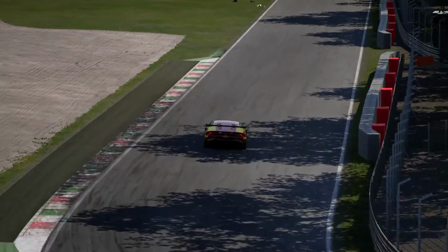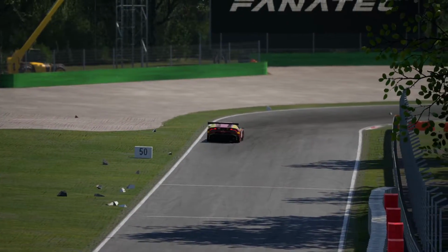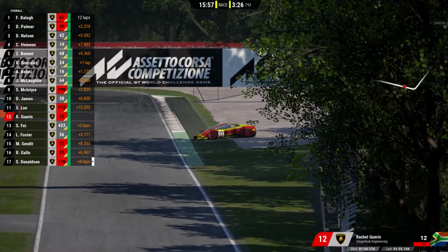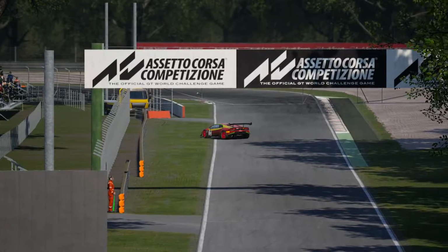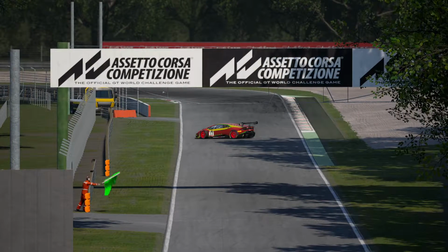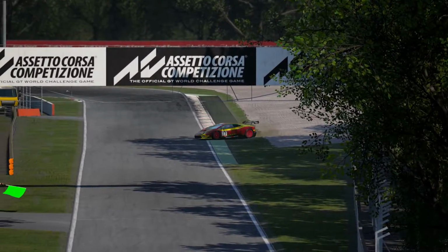What are we watching here? Oh, a little replay. Nice little save from Garen. Okay. But there's many different aspects. Oh no! Oh, and we missed the spin. Alright. Looks like coming out of Lesmo 2. She's had problems with that corner before, but kept the car clean this time.